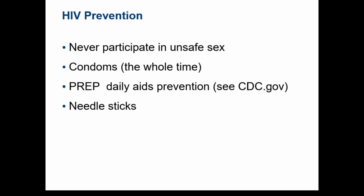Prevention: never participate in unsafe sex. Condom use, and that means the whole daggone time, not just when you think you might need it, from beginning to end. PrEP is a daily pill you take for AIDS prevention if you intend to participate in high-risk sex. Needle sticks, sharp sticks in the hospital. Please, if you get a needle stick or a bite wound from an AIDS patient or from anybody, fill out a form so that you won't have to pay for this yourself. And they will put you on prevention. And if the person has AIDS, they'll test you first.